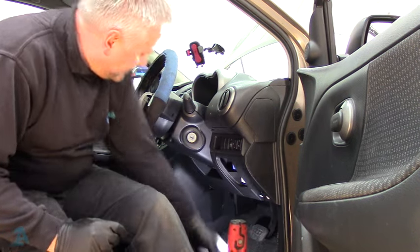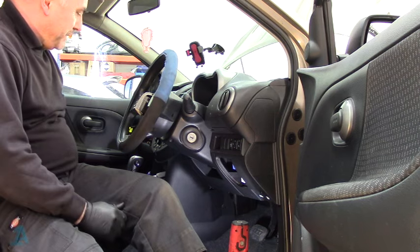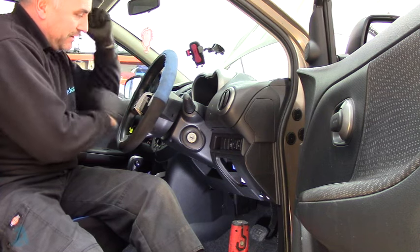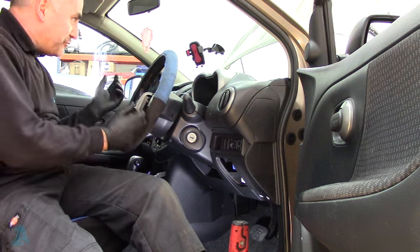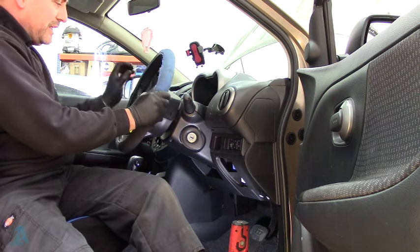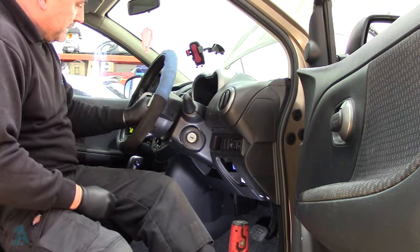Steering wheels won't just come off. Good old fashioned method that we used to use. Give them a whack like this and a whack like that. Generally releases them on the splines and they'll come off. So just leave the nut on a few threads, we'll try it. Just like that. Spot on, no puller required.